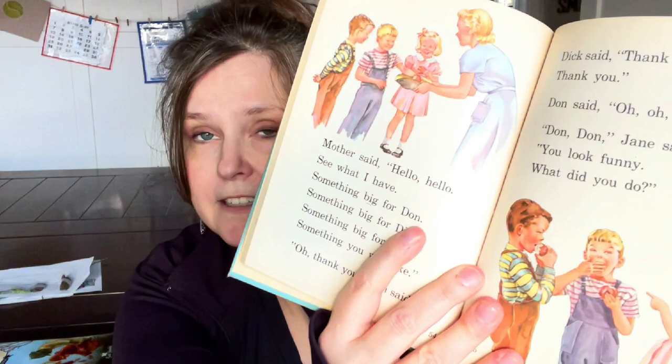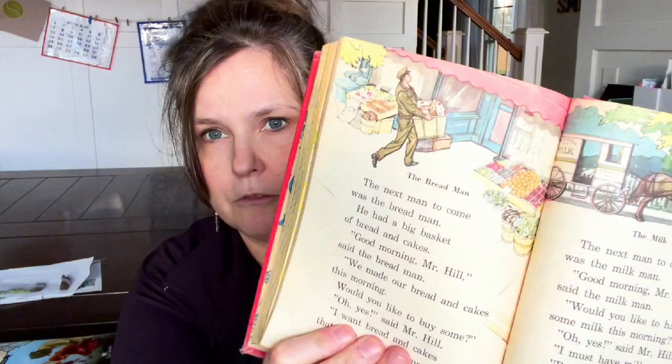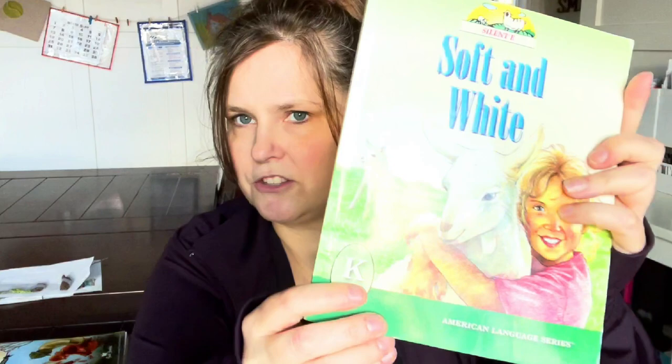We have a bunch of old school Dick and Jane books. She's read all these. I have a lot of old school Classical Conversations readers, their younger grades. This is what they sell. So there's all kinds of readers out there. They're just fine because really all they're prompting you to do is do your independent reading for the day.